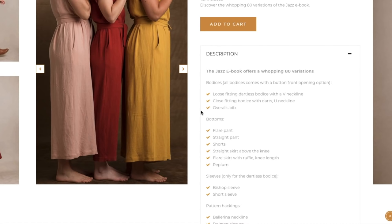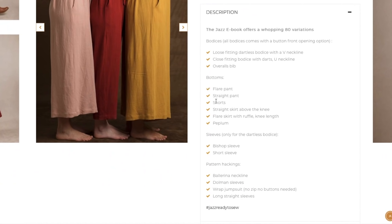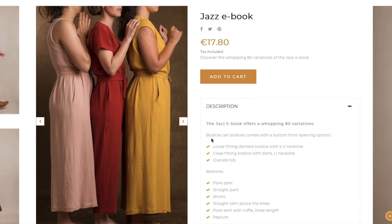Bodices all come with a button front opening option. Loose fitting dartless bodice with a V-neck, close fitting bodice with darts and U-neck, and an overalls bib. Bottoms: flare pants, straight pants, shorts, straight skirt above the knee, flare skirt with ruffle, peplum, bishop sleeve, short sleeve, and then four different hacks for you to try as well.